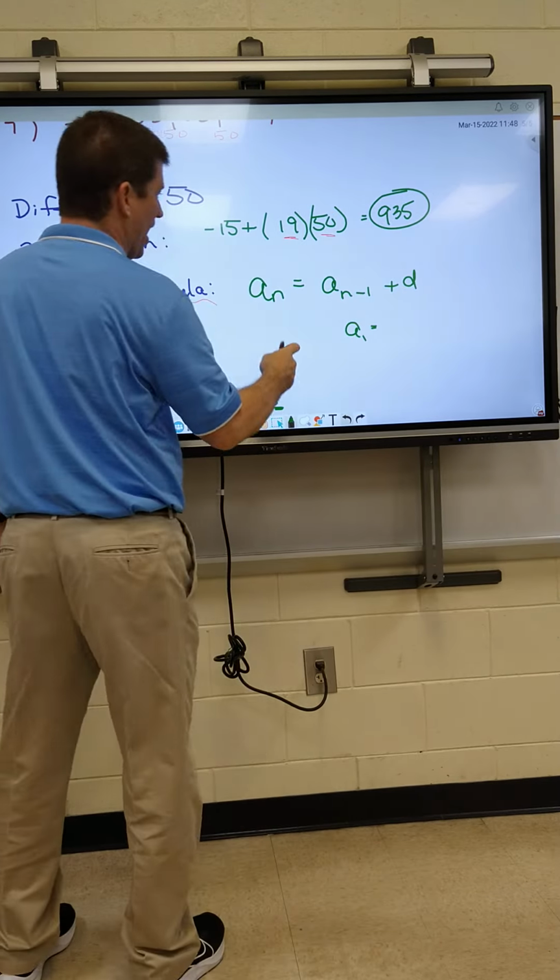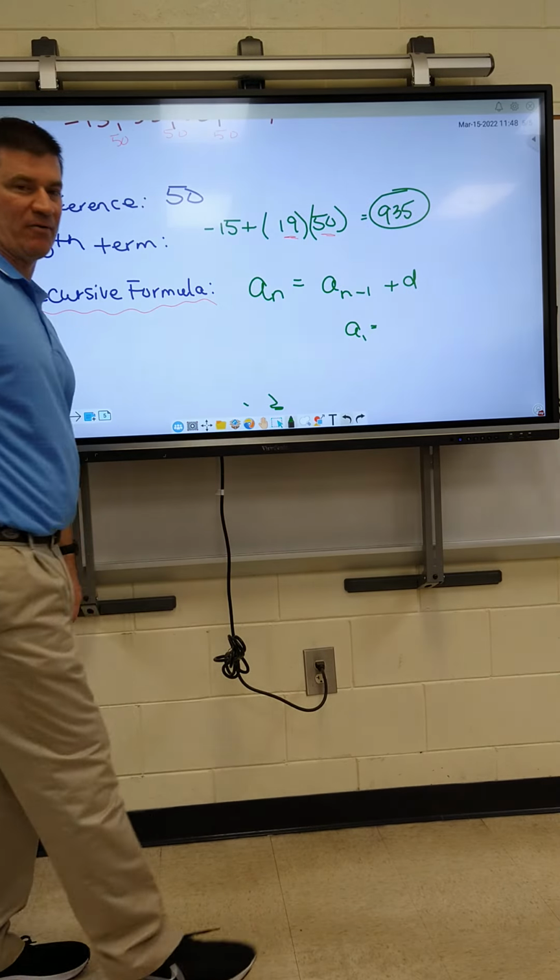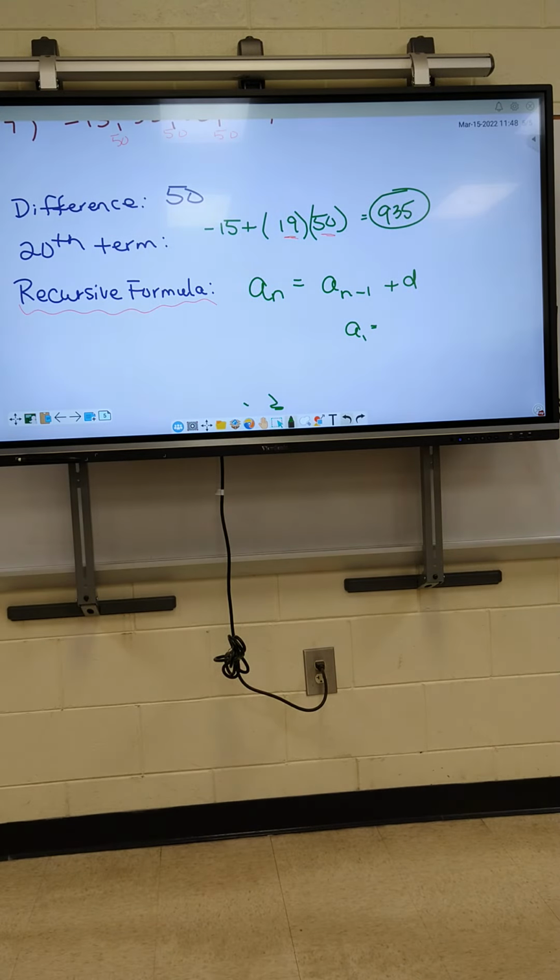I want everybody to write the recursive formula down just like they got it right there. Are you gonna learn this stuff in college? No, you won't learn this. It's one of our standards. It's on the test. I want y'all to write down what the recursive formula is.